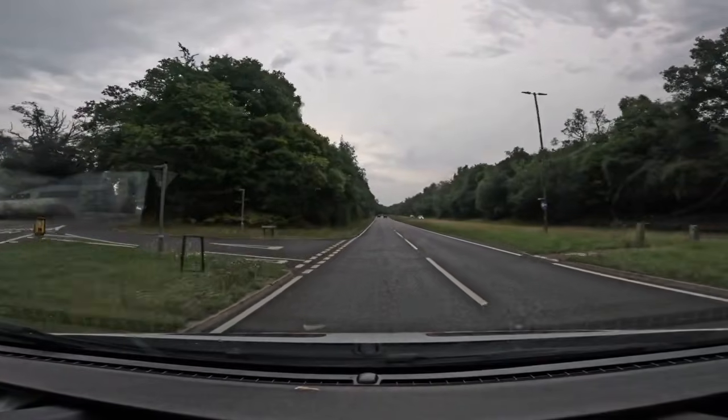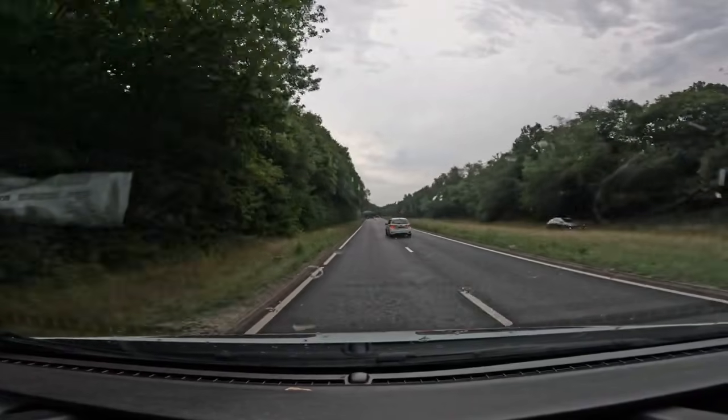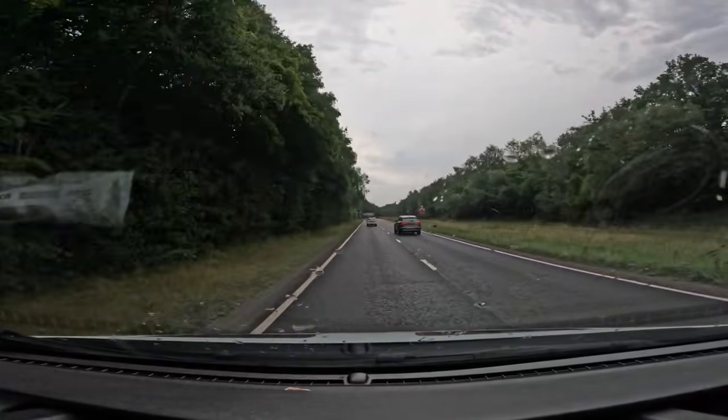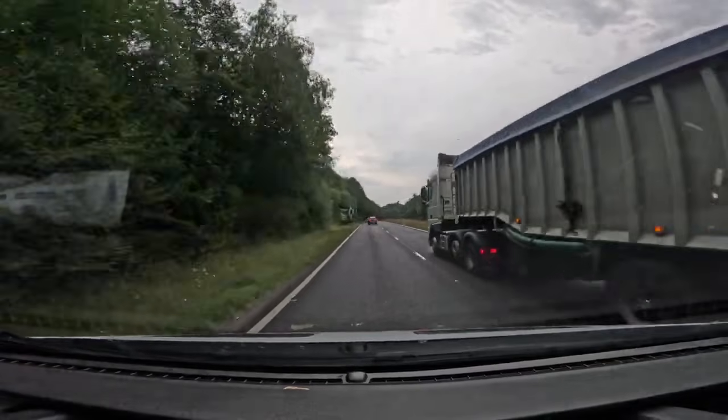It's not really possible to do too quickly, you're going to see in a second. We're about to have a lorry overtaking us as well, which tells you really how long it takes us to build up our speed. There you go.